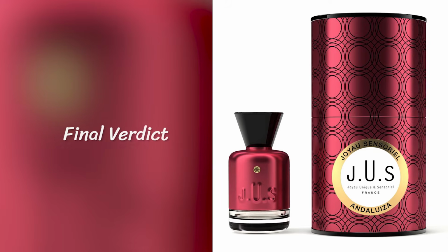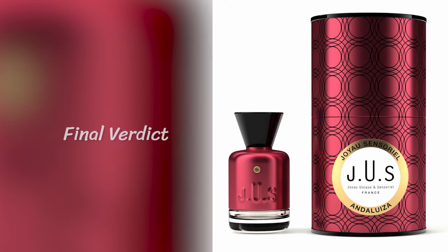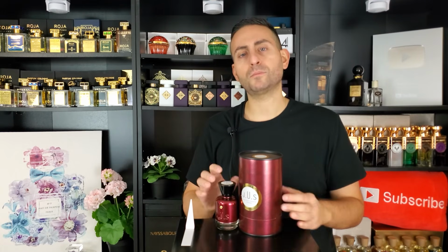My final verdict on this fragrance is if you are a fan of vanilla/chocolate fragrances, you want a sweetness that is not overly pronounced. It's on the ambery side of things, has a nice freshness on account of the mandarin, but also has some really nice creamy, milky, smooth touches in the dry down. Definitely check out Andaluiza by J.U.S Parfums. It's a great fragrance and a fantastic release for 2022.